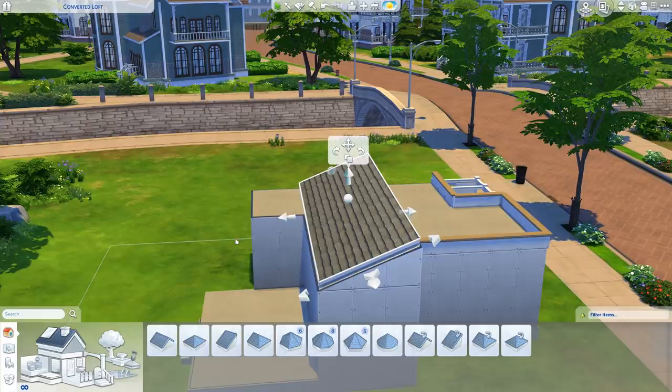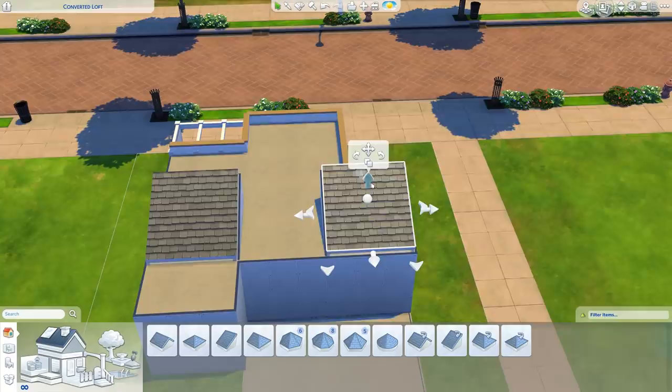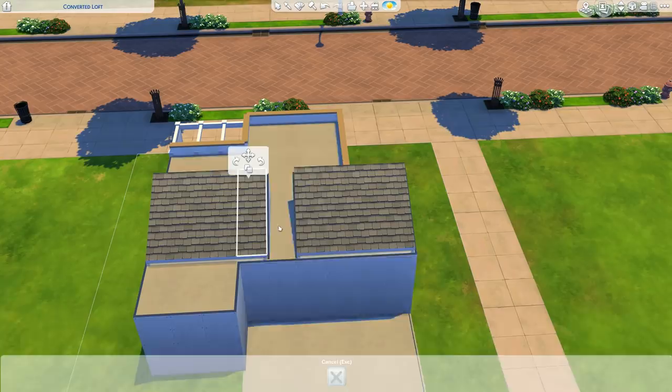I was going to do a glass roof. You know what? We will. But I don't want the whole thing to be a glass roof because it always looks really bad if you do the whole thing like that. So I think what we'll do, copy that. Middle one, maybe even less than that. Maybe this. You know what? This one and this one will be glass. And then this one in the middle won't be.